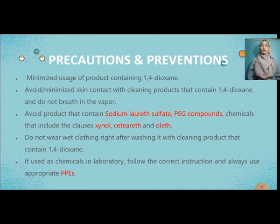The next thing to do is do not wear wet clothing right after washing it with cleaning product that contain 1,4-dioxane. This is because there might still be leftover 1,4-dioxane on the clothes, so contact with skin might cause irritation to skin. Last but not least, if 1,4-dioxane is used as chemical in laboratory, then we should follow the correct instruction of usage and always wear appropriate PPE.